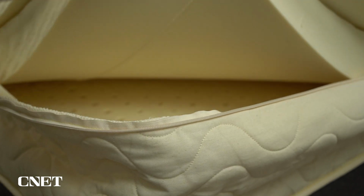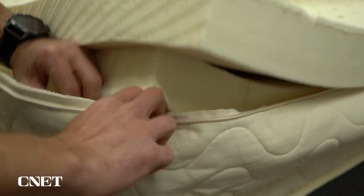So the Spindle to me is a more affordable version of the Botanical Bliss. I personally think the Botanical Bliss is a bit more comfortable because the cover itself features a bit more wool and cotton, which I think makes the mattress just feel a bit more comfortable. But I think a lot of people are going to like Spindle, especially at that lower price point.